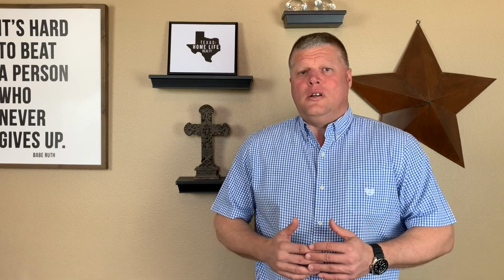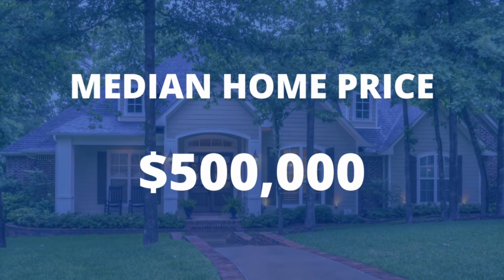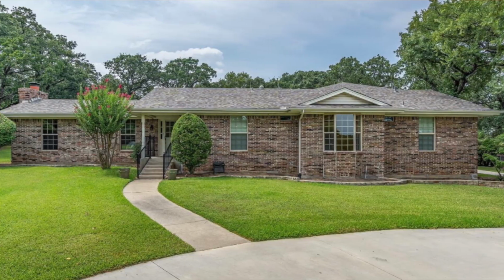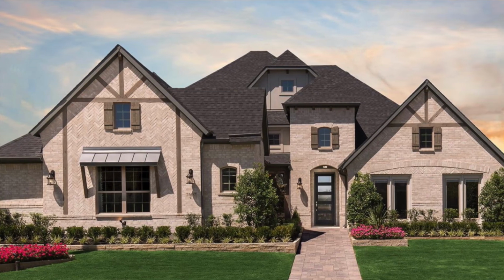The median home sales price is currently $500,000. Single-family homes can start in the low $300,000s and go up to $5 million. Most of the higher-priced properties are large acre tracts. Homes range from being built in the 1960s all the way up to new construction. The average lot size is 1 acre, but many of the newer subdivisions have smaller lots.